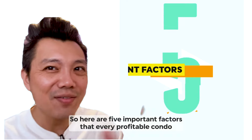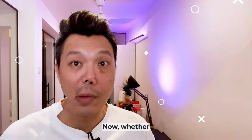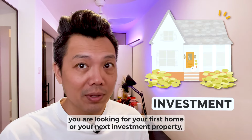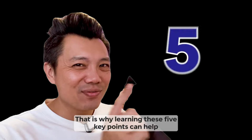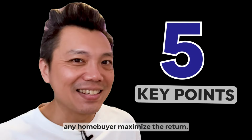So here are 5 important factors that every profitable condo will have. Whether you are looking for your first home or your next investment property, I'm sure you won't reject a more profitable condo, right? That is why learning these 5 key points can help any home buyer maximize their return.